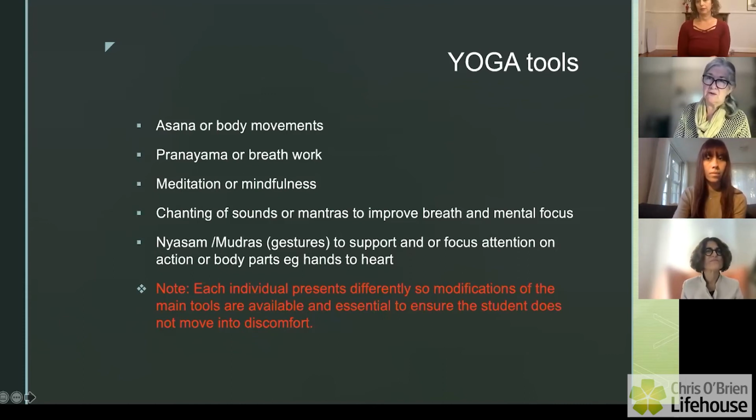And some of the other tools, this isn't a comprehensive list, but we also use chanting and sound or mantras to improve the breath and mental focus. We also use things like nyasam or mudras and gestures, often with the hands, to support and focus attention on different parts of the body. And you might have seen people in yoga with their hands on their heart, or even in a prayer position. And these kinds of gestures can be very powerful ways for people to access parts of themselves in their health journey that are difficult to articulate.